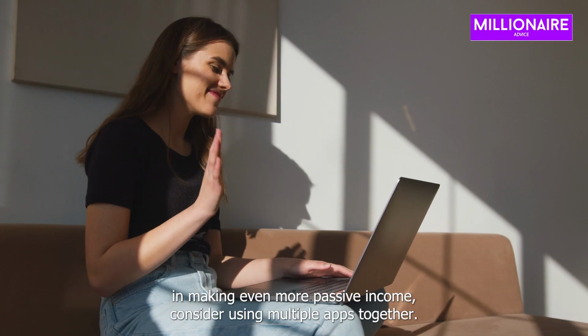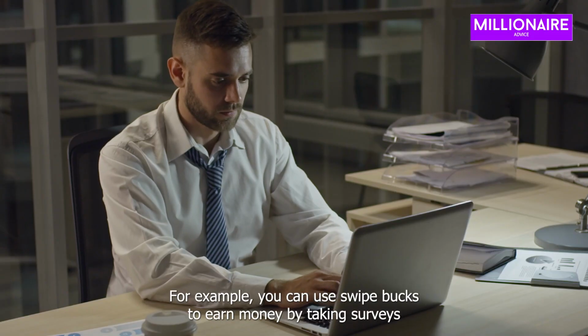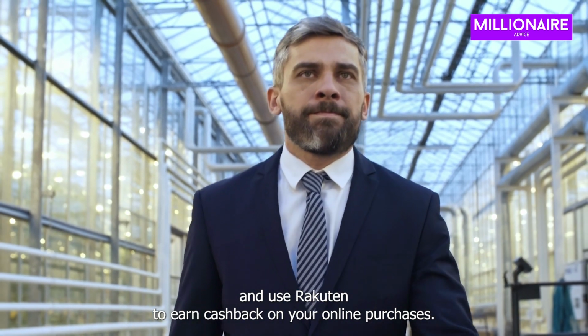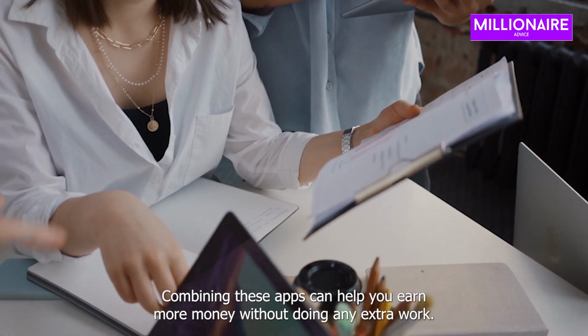If you're interested in making even more passive income, consider using multiple apps together. For example, you can use Swagbucks to earn money by taking surveys and use Rakuten to earn cashback on your online purchases. Combining these apps can help you earn more money without doing any extra work.